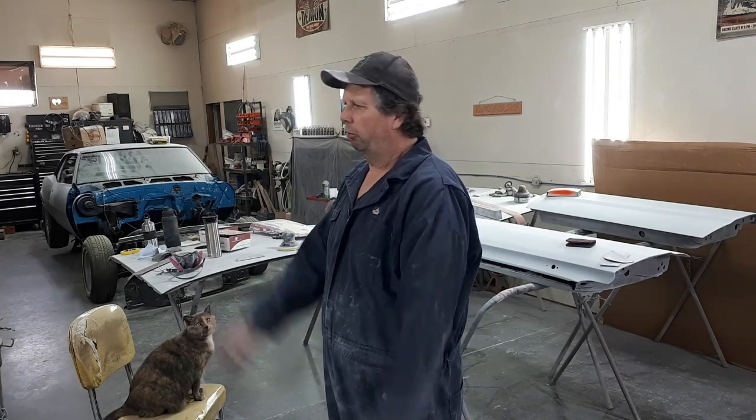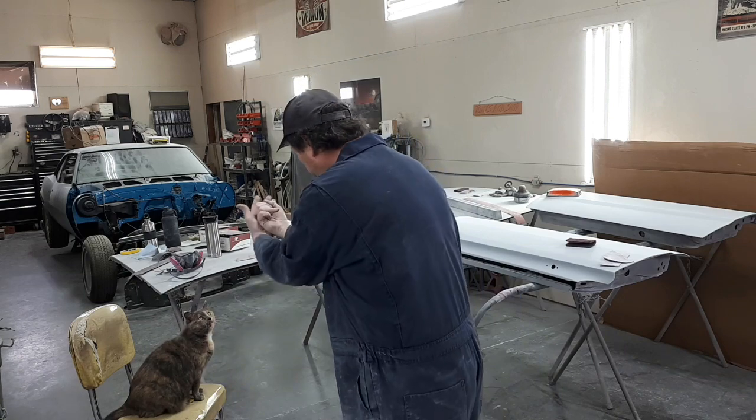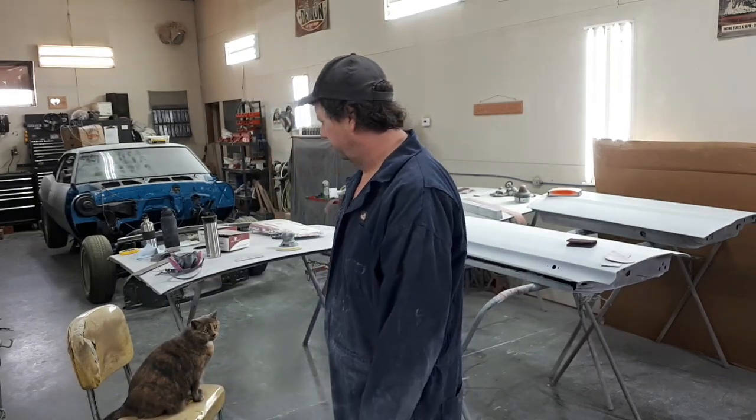So anyways, I'll do a little more sanding. I got one more fender left to do. Get that done. Then flip the doors up. Do the thing, with the stuff. Alright. Well, might as well get at it, I guess.